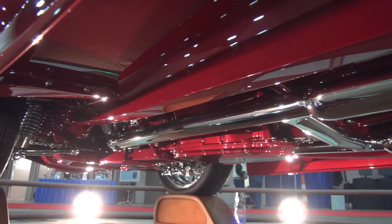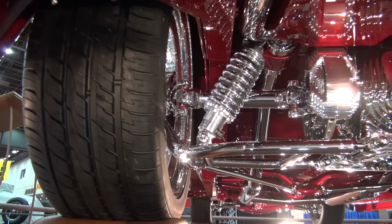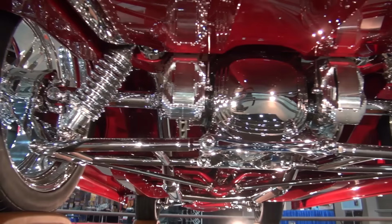The engine is a 5.7 Hemi with a 5-speed automatic with a Heights rear end in it and a Heights front end in it. It's all polished. We were here in 2009 with our 35 Ford three-window coupe. We took a Grade 8 with that.